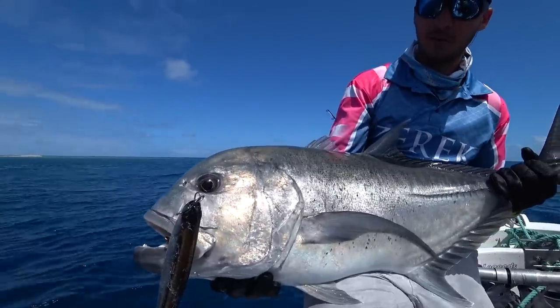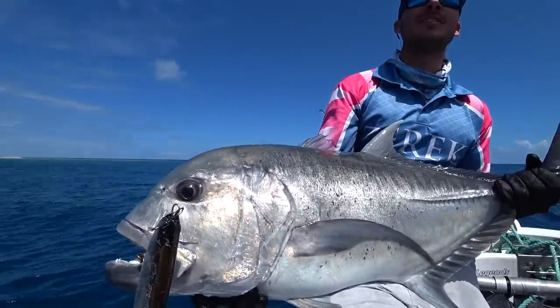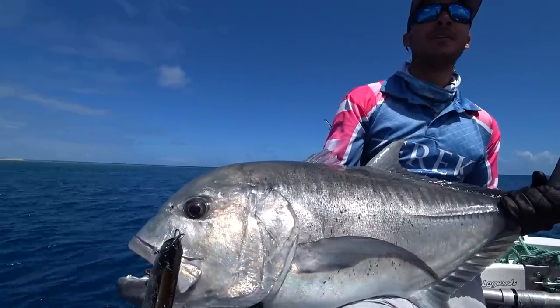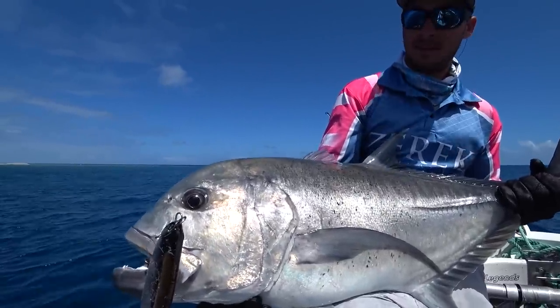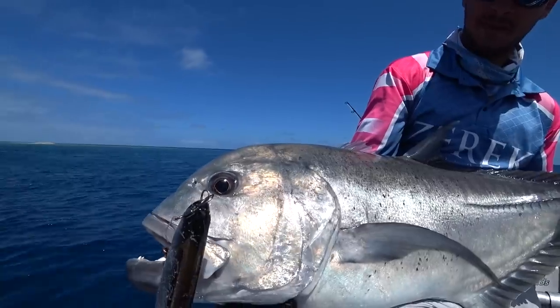We got fusies on the corner there. We got souries. We got current, and we found GTs. Yeah. How good is that? That's pretty well three from three casts. Let's see if we can go four from four, Greg. Bloody oath. I think there's plenty more here.